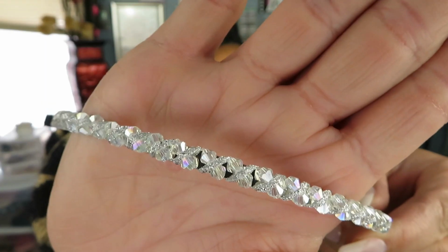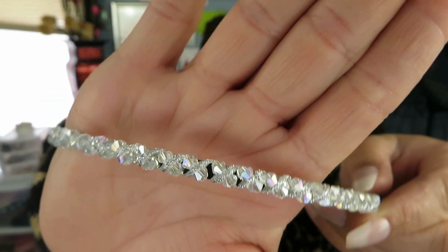So I got that one. I'm going to show you guys this one again, because I don't know if you got a good look at it or not. So yeah, really pretty. $1 each, guys. $1 each. Don't sleep on Shop Miss A.